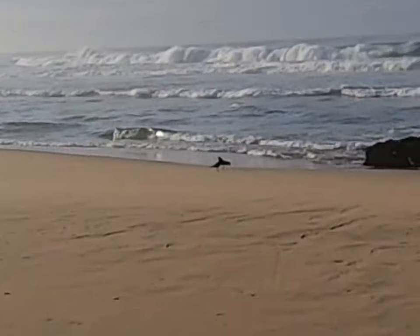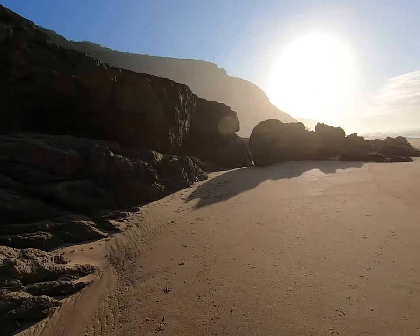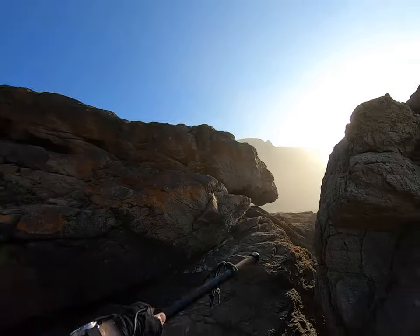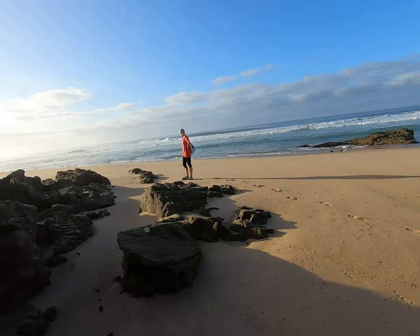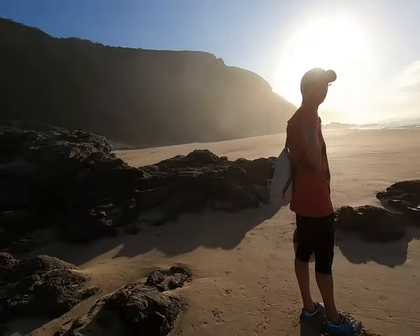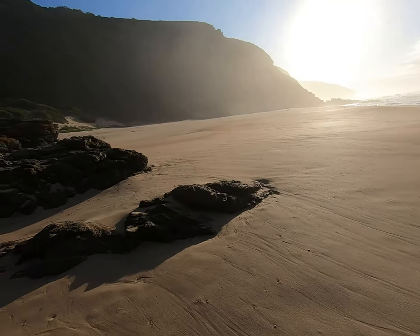Yeah, there are some oyster catchers. You zigzag over here. This is where you zigzag. You go over the top and then over there. But you can scoot through here now, or you can go around the front. I haven't walked around the front of these rocks like this in a long while. There's a lot of sand here today.